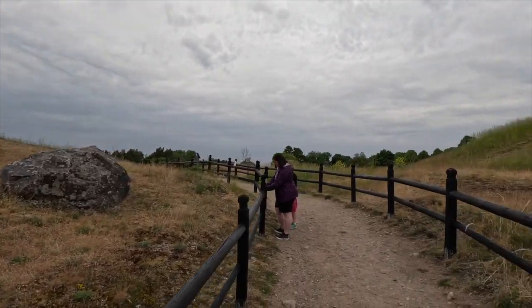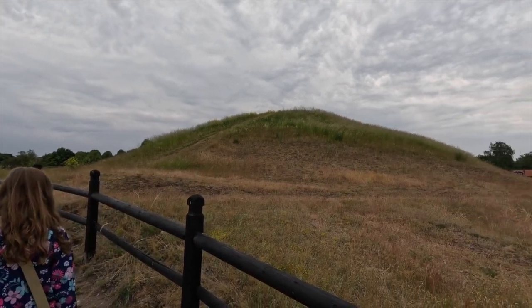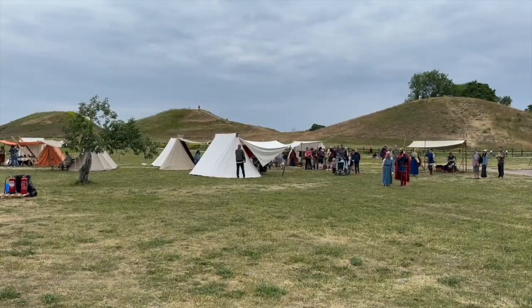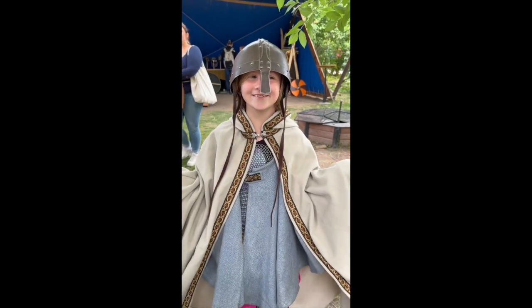So the girls got an opportunity to explore various aspects of Viking life, from making pottery and weaving to, of course, wearing Viking clothing. How's it feel? Warm and heavy.